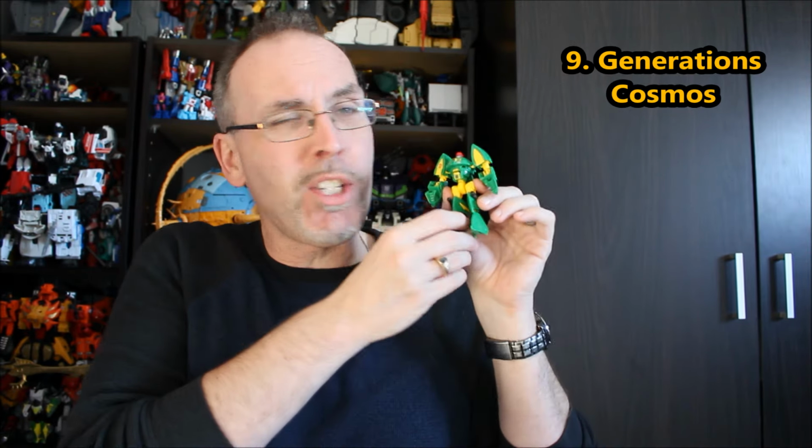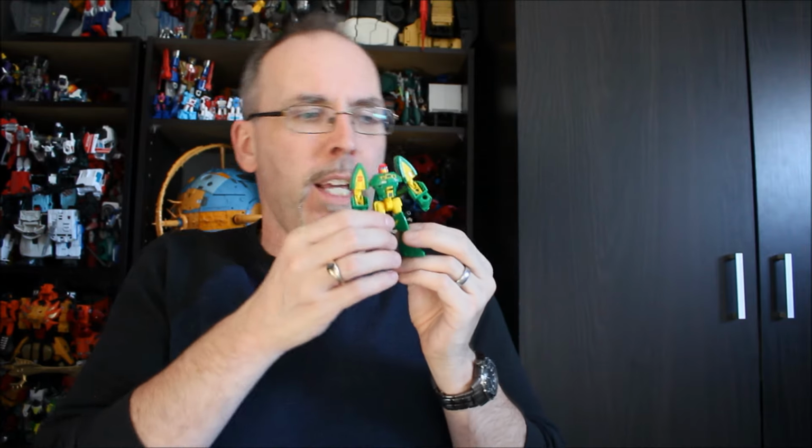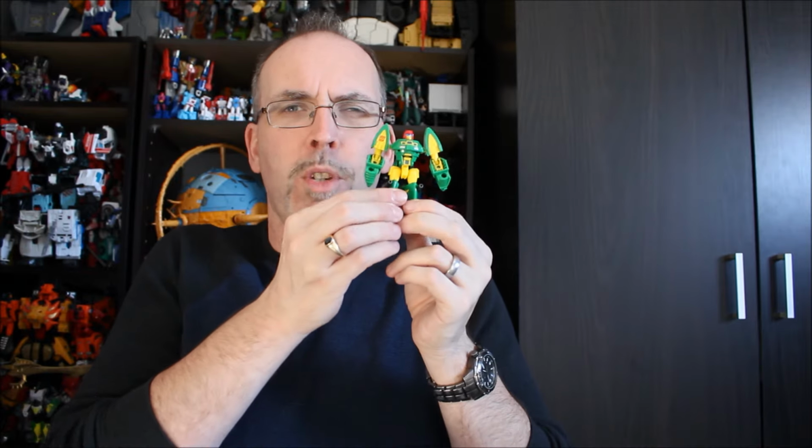I'm talking about Generations Cosmos, specifically the Generations one, because a lot of people that voted for this Cosmos said the one that came with the little Micromaster blaster thing. And that was this guy that came with Payload. And Payload is one of the Micromasters from the, I don't know, Air Patrol team or something. He turns into a little shuttle, and can even attach to this guy. But if you want, it can also turn into Cosmos's blaster.